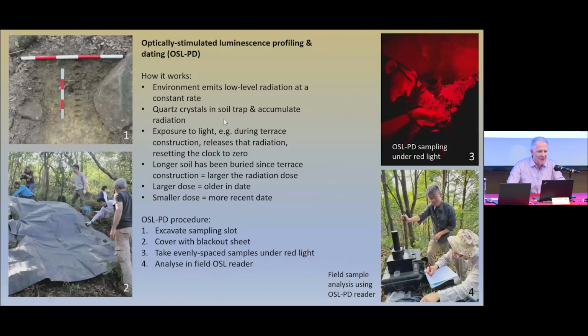That's the sampling process. The basis for this technique is that the environment, wherever you go on the planet, emits low-level radiation at a constant rate. There's also a small component of solar cosmic radiation as well, but we can consider that in terms of this technique also as a constant. Quartz crystals, which are in all the rocks we find in Hong Kong, trap the radiation within the crystal lattice. I don't understand the science that well myself, but just accept this fact. The radiation is trapped in the crystal lattice. Exposure to light of that trapped radiation will release the radiation, and the amount of light released, the luminescence, is equivalent to the age of the sample. That's the basis for the technique.